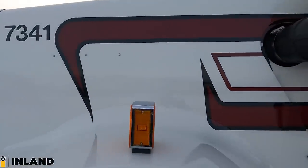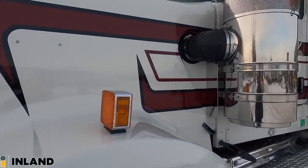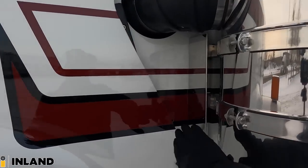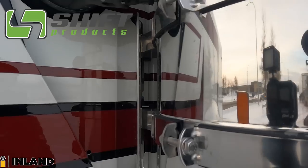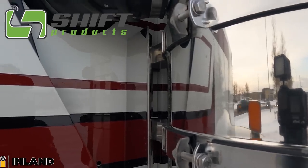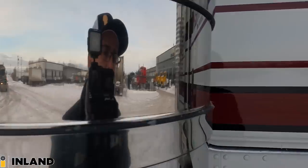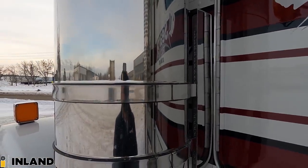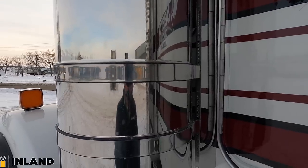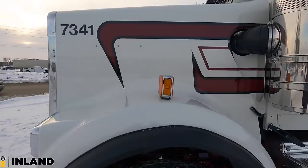So yeah, something different there. But I forgot to even show you these. They're just blended right in. Totally missed them. But look at this. We have Shift products, the air cleaner lights. So these are the minimalist design here. We got the stainless cover with the LED strip down the back. So that's kind of a blind mount, if you will. And then same thing on the back. We got the larger one with the red lights on the back. So really nice setup to have the air cleaner lights front and back. That's just kind of a nice clean design there.